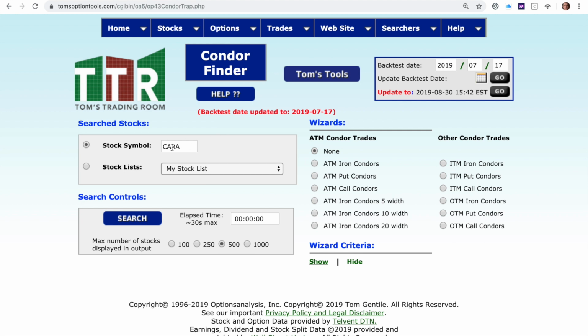And then I want to type in my stock, eBay. So eBay is the stock I want to find the one-day Iron Condor on, and I'm doing so on the earnings date. You can see that right there, the 17th. So I'm back-testing. I moved my back-test date up. And then the next step is to click At the Money Iron Condors.